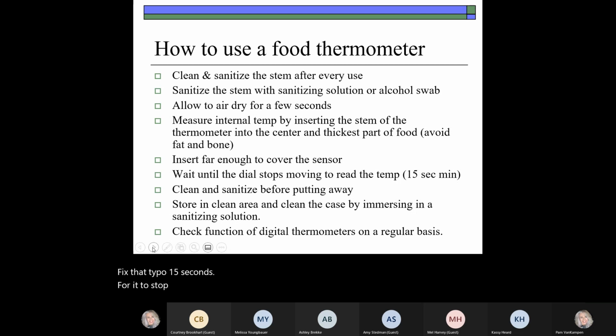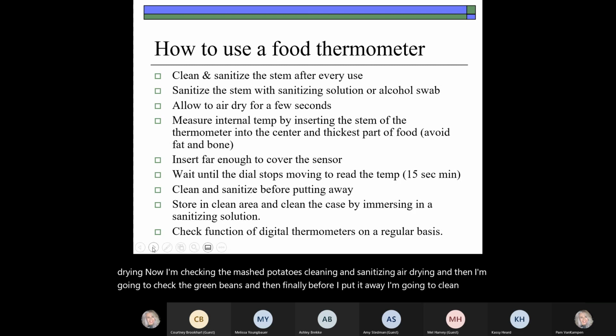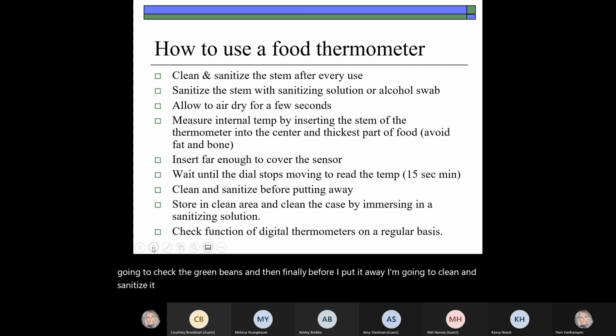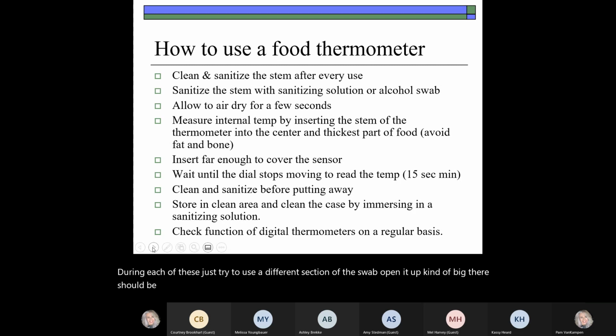You want to clean and sanitize it before you put it back away, so clean and sanitize in between each food. So I'm checking the roast beef, cleaning and sanitizing, air drying. Now I'm checking the mashed potatoes, cleaning and sanitizing, air drying. And then I'm going to check the green beans. Finally, before I put it away, I'm going to clean and sanitize it. By the way, you can use the same alcohol swab during each of these. Just try to use a different section of the swab, open it up kind of big. There should be plenty of room there.